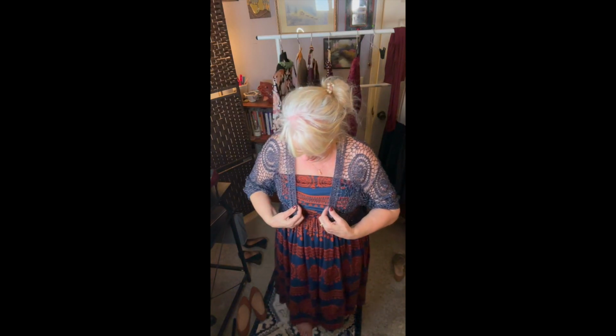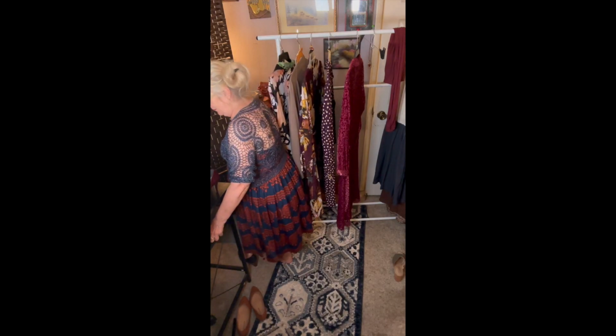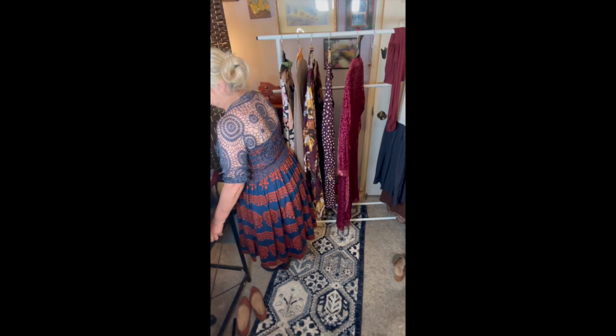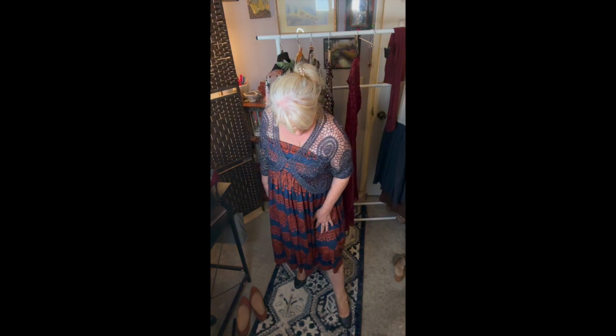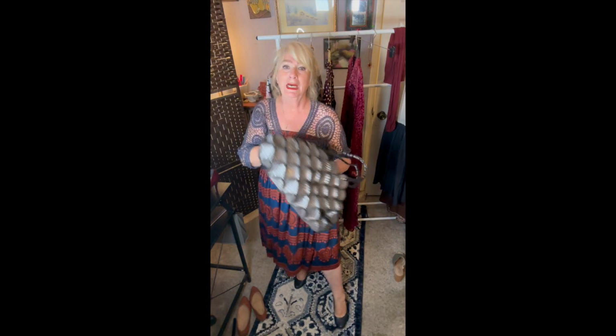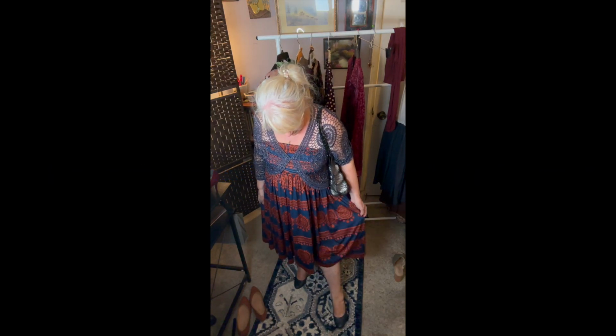You don't really need a bra with this. You just wear like that, or have a little crochet like this. And I love that. I would pair this with my navy shoes right here, and I can wear this with my black purse. And I love this. I love this dress.